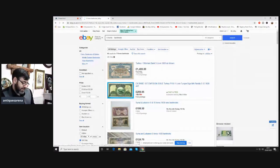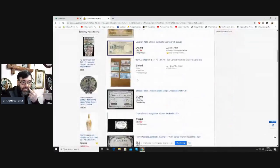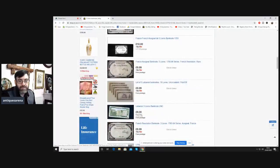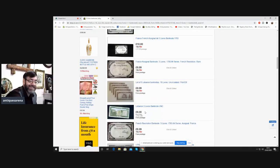We got a bridge and we got a big building at the front. Here's mine. 5 left. Oh, it's actually worth £9. That's actually one of my higher ones. Lebanon. Oh, well, there you go, eh? So there's actually a decent note.